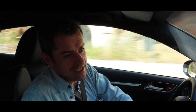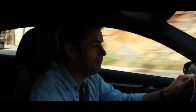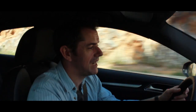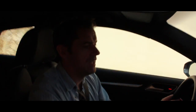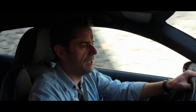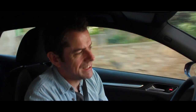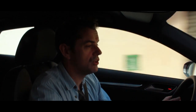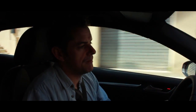But I'm very impressed with what Audi has done. This one is the 1.6 TDI, and it's probably the one you're going to plump for in Ireland when you're thinking about buying this car, because it is in tax band A. It has 105 brake horsepower, comes with a 6-speed manual box, and can return 4.8, give or take, litres per 100 kilometres.